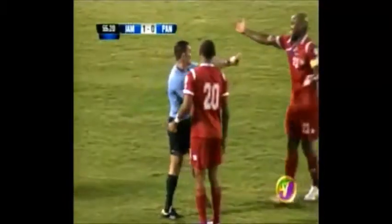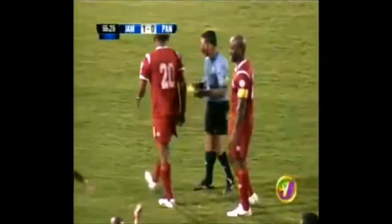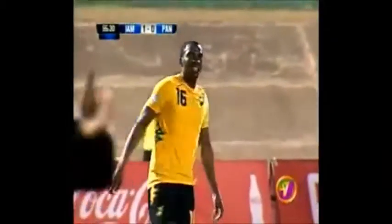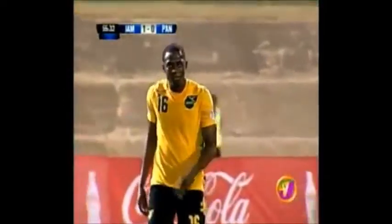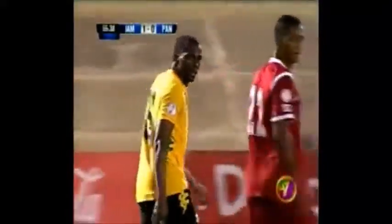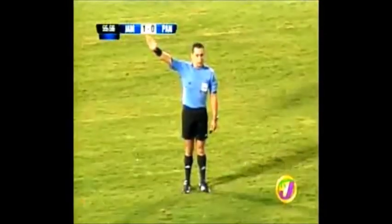And now a yellow card is shown to Omar Daly. What's going on? Omar Daly showing the yellow card, so now he has to be careful also. A couple of Jamaicans with yellow cards. Here comes Panama. Baloy. Panama pushing forward a little more. Now the foul goes against Beckford. Again, he has to be careful.